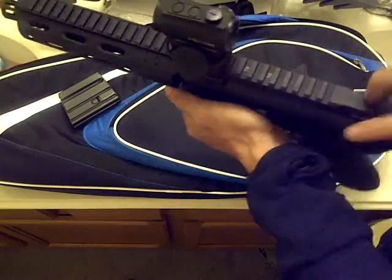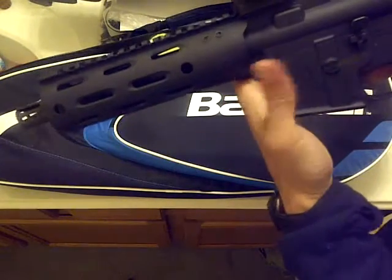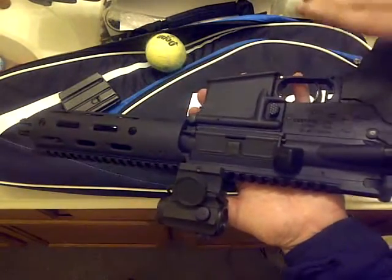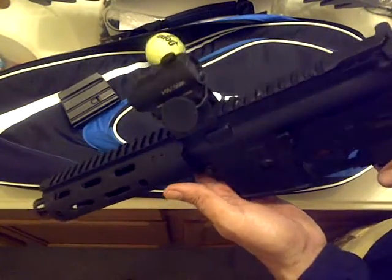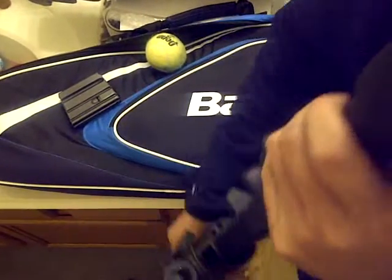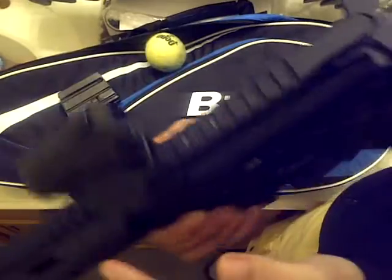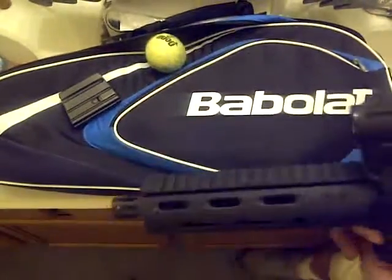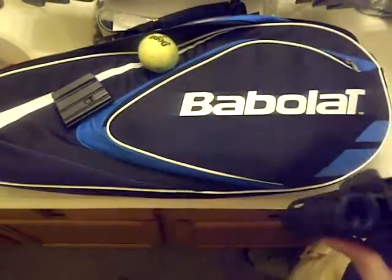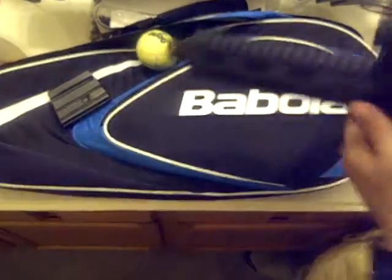So this is what I carry off-body, and it's because I can't carry it on-body. It's hard because here's my shoulder, and then here's my arm, and it comes down, so this thing bulges out. The buffer tube mainly. If it didn't have the buffer tube, then I could kind of see it, but the buffer tube is needed. It's an integral part of how it works, so that's out of the question.